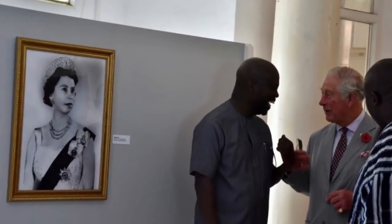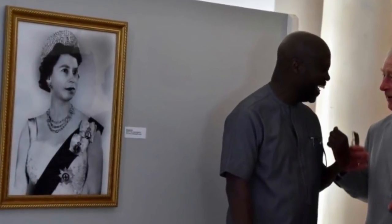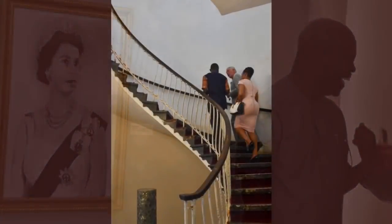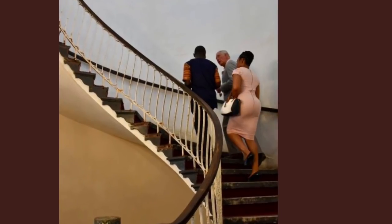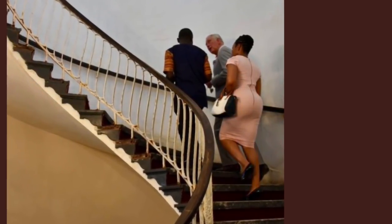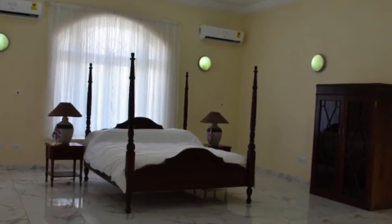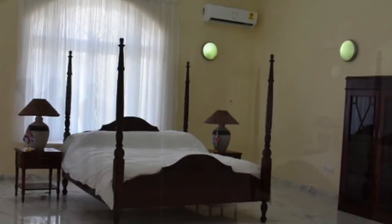Following Ghana's independence from Britain in 1957, Christiansborg Castle was renamed Government House. His Royal Highness is taken into the castle to find out more about the architectural heritage and future plans for the regeneration of Accra. His Royal Highness is shown into the room Her Majesty the Queen stayed in during her visit in 1961.